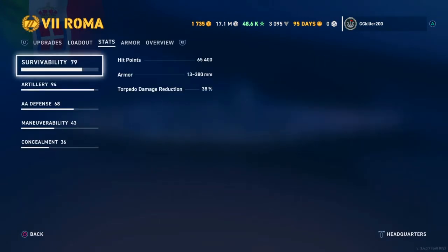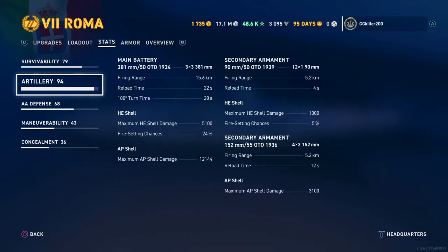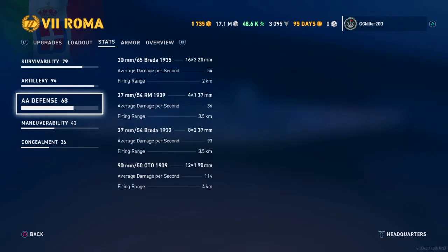So the stats, 65,400, about the same HP as Borodino on PC. Borodino is basically a mini Kremlin. Around the same HP. Artillery, again, you do get the 381mm guns, which is questionable, but you still get good pens and also Italian velocity. AA, not even existent, but the thing is, the average damage per second is actually better instead of having flak. So that is one I recommend, because that's what I like about Roma's AA. It's continuous damage rather than flak.